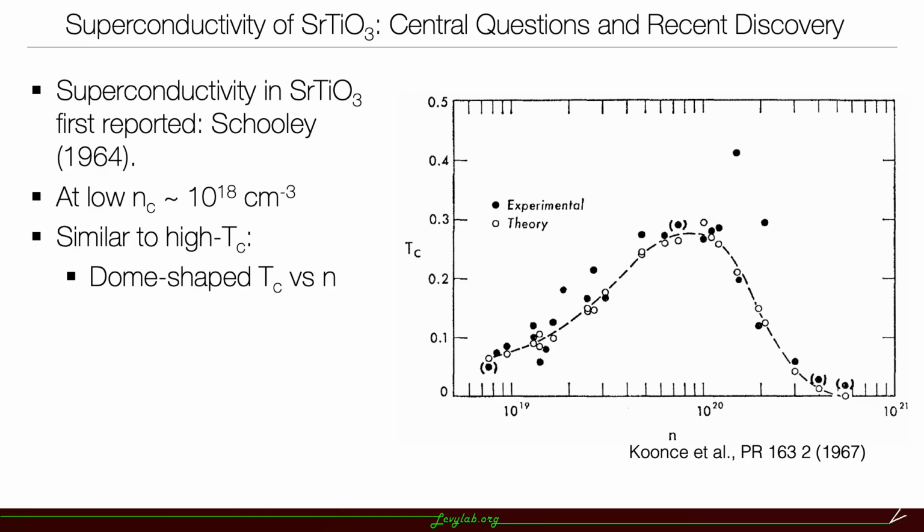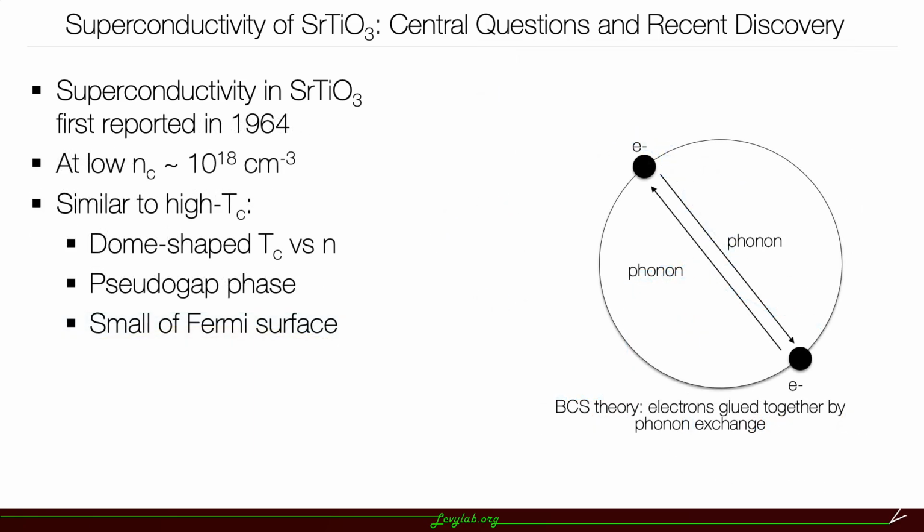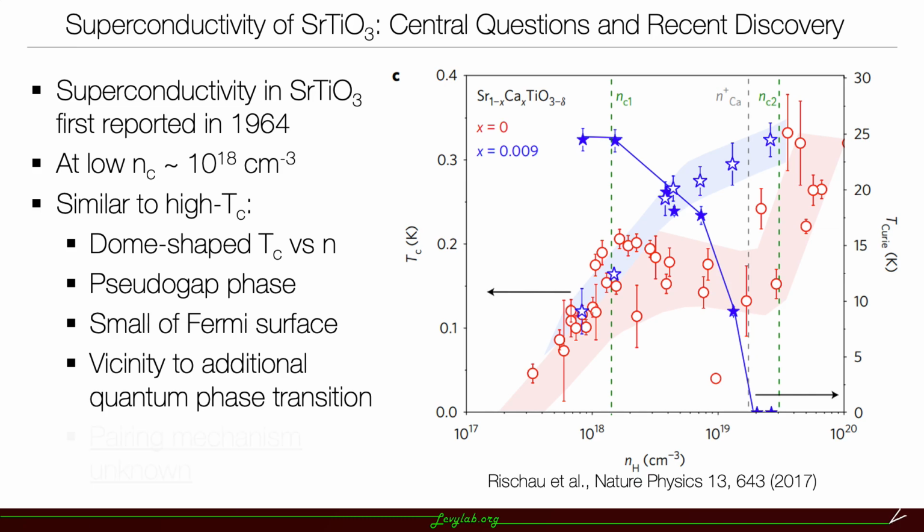For example, strontium titanate superconductivity has a dome. That's the superconducting transition temperature as a function of the carrier concentration traces a dome, just like this data taken by Koonce and co-workers in the 60s. A pseudogap phase for strontium titanate has been reported. A small Fermi surface for strontium titanate, thanks to its small carrier concentration. Vicinity to a quantum phase transition. And very importantly, unknown pairing mechanism.